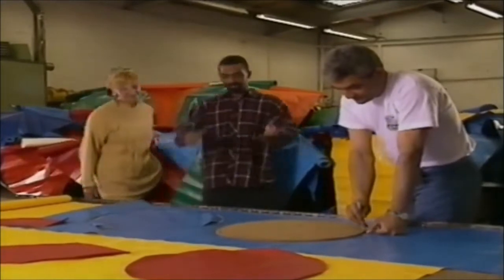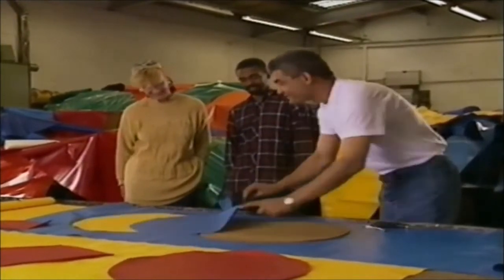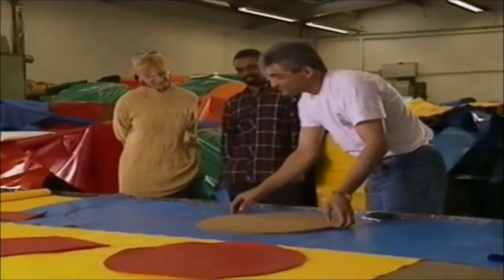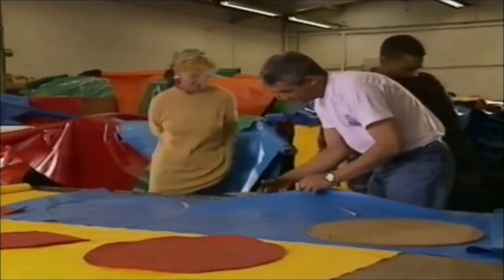Right, Pat, this is the first thing we do. We cut out shapes. This is Buzzer Cutter. Hello. I'm cutting out circles like this. And you make other shapes as well. Yes. Not just circles. Right, I'll show you the next thing we do. Thanks, Beth.